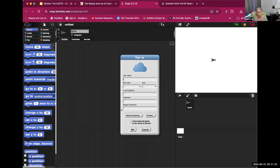If worse comes to worse and you can't do this right now, you would be able to save your stuff to your browser. But it doesn't save it forever. And I'll talk about different ways of saving in just a second.